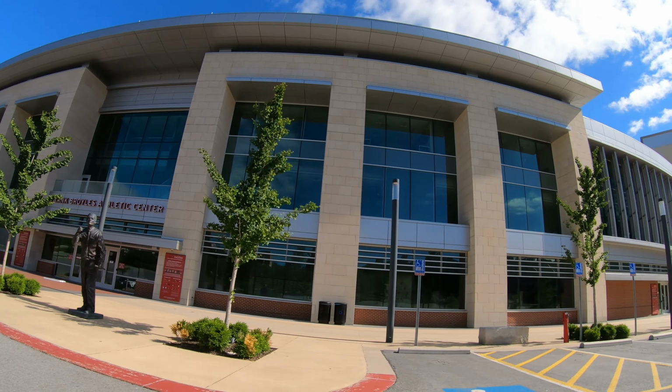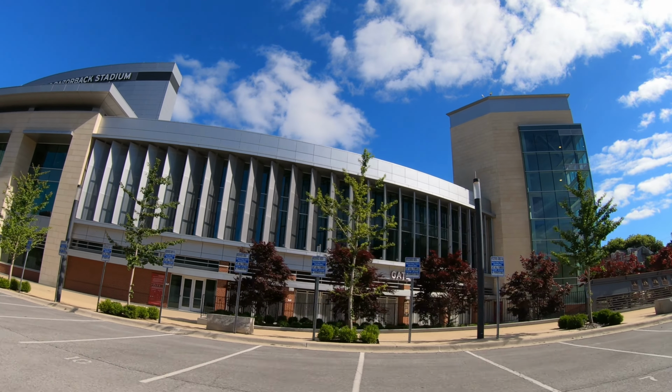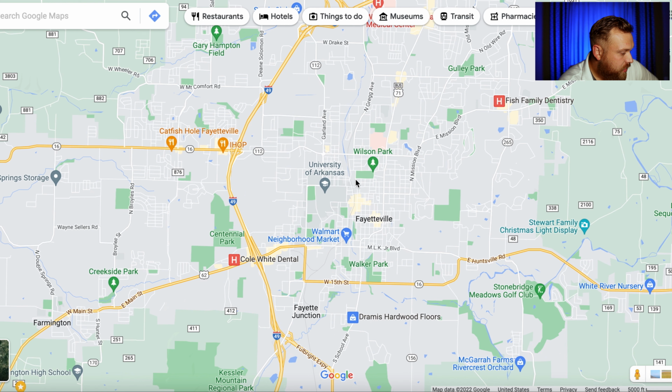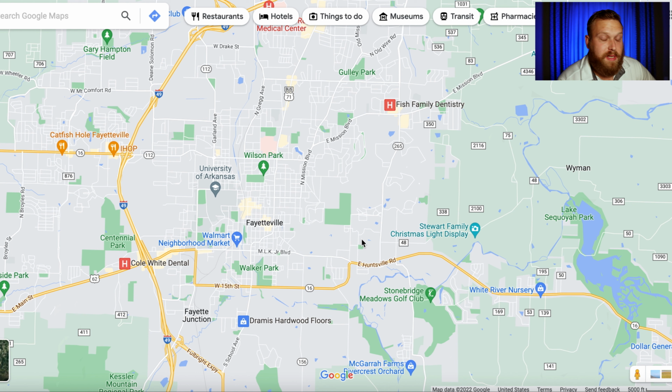But this is, as you can see, the University of Arkansas just kind of fits in the middle of everything here. So here's your inner city kind of university. That's where you're going to have all of the university housing. That area there is going to feel a lot more like a college town. Now, like I was saying though, that downtown area, they have stuff for everyone. So definitely take advantage of that. Don't think that that's just a college area, because it's definitely not.